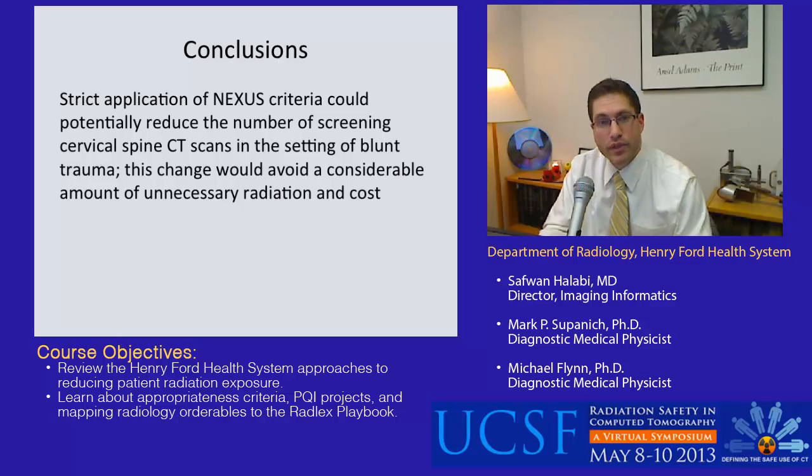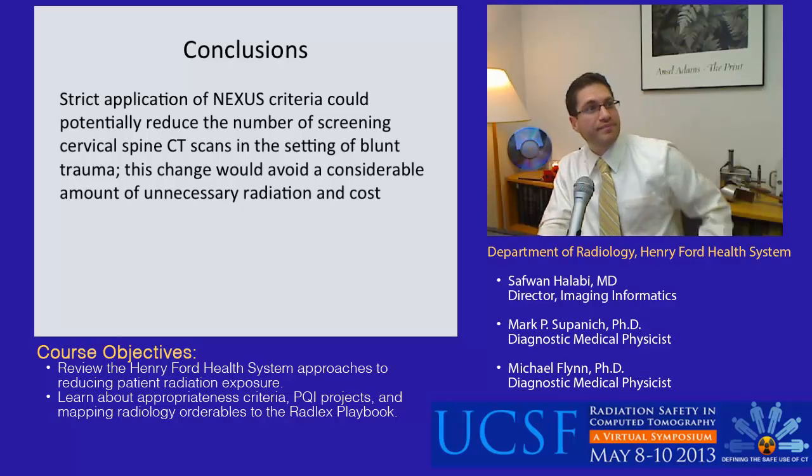I'm going to turn it over to Dr. Mark Supanich, who is a clinical physicist, and he'll discuss some of the back-end radiation dose indices and quantification of patients.